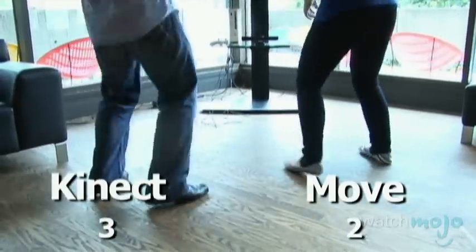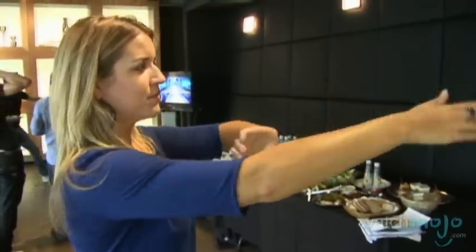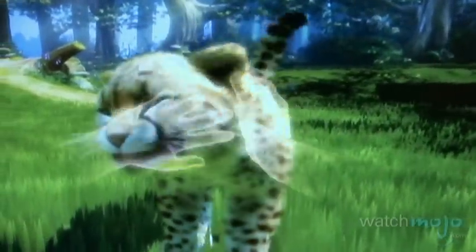By a score of 3-2, the Kinect just narrowly takes the lead for its overall cheaper cost and for completely reinventing gesture-based gameplay, which finally takes the plastic out of your hands and makes you the controller.